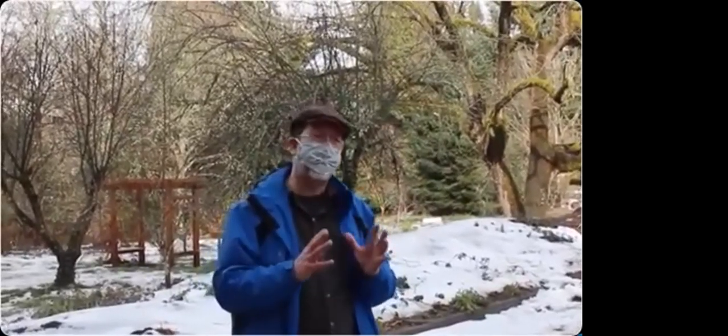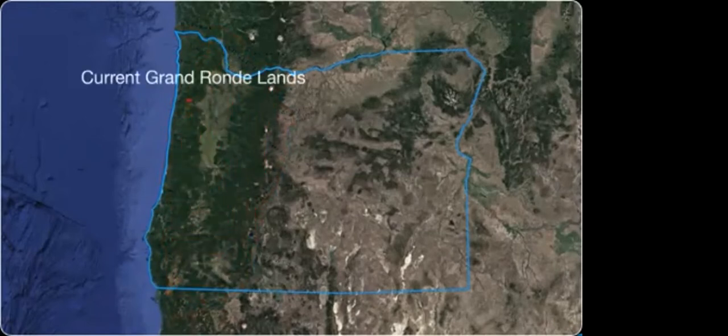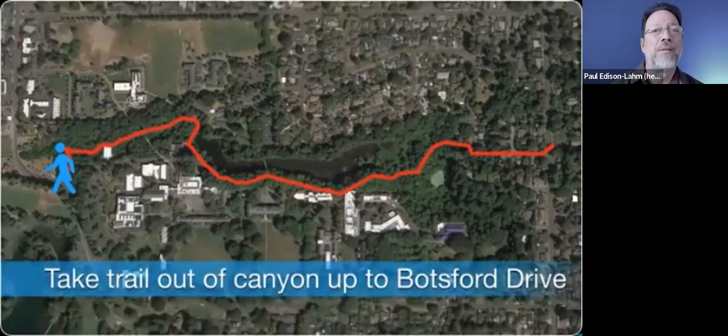Now, all of this, really, we're in what are called the ceded lands of the Grand Ronde tribe. And so it's really their concern. But I think it's important for Reed just to understand, as I did really for the first time, that these people were here. There are cobbles right at our feet.